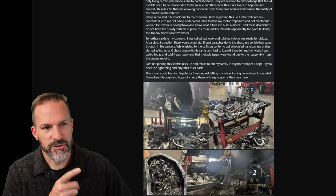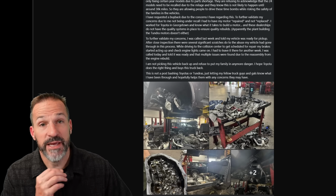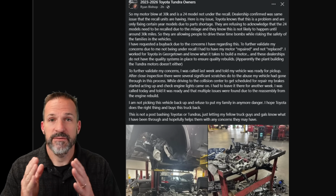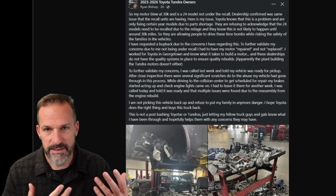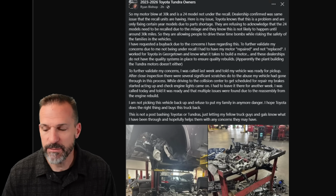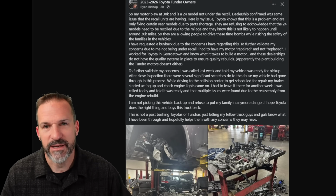Now this first story comes in from Ryan Bishop. So his engine blew at 30,000 miles. So he's got a 2024. It's not included in the recall, which means he doesn't get a new crate engine. He has to get this mess of a rebuild. Now check out this story, what happened to him at the dealership.